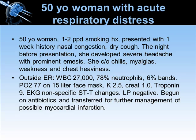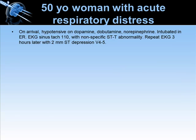Potassium was 5.2, her creatinine was normal, her troponin was 9. Her EKG had nonspecific STT changes. They did an LP because of the white count and the severe headache and so forth. It was negative. They began her on antibiotics and transferred for further management of possible myocardial infarction. On arrival here, she was hypotensive on dopamine, dobutamine, norepinephrine. She was intubated in the ER.